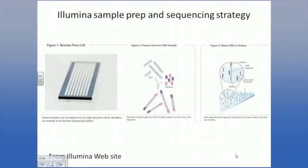So the flow cell itself can be divided into eight lanes, and so you can load a separate sample on each lane. There are ways to multiplex, so if you need a smaller number of reads for a given sample, you can put on different kinds of adapters when you prepare your library, and then combine all of those samples into a single flow cell and get multiplexed information based on the unique tags that you've added to your sample.